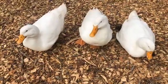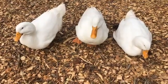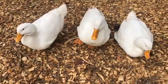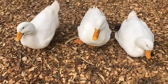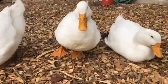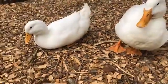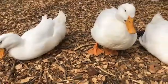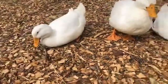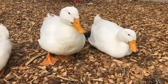So lifespan, let's talk about that. That is a big word, and lifespan means how long something lives for. These Pekin ducks, their lifespan, so how long they can live for, is between 9 and 12 years. They live anywhere from 9, 10, 11, 12 years old, depending on where they live. And they are the best ducks that we have here on the farm. And they love hanging out with our guests.